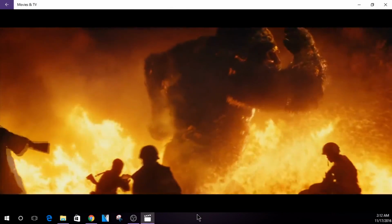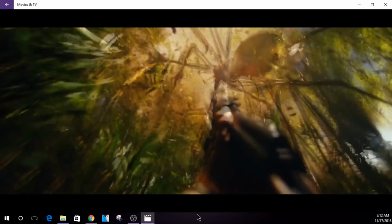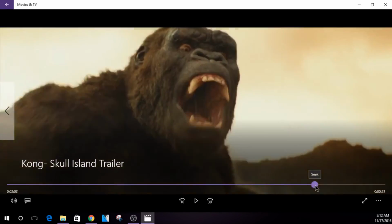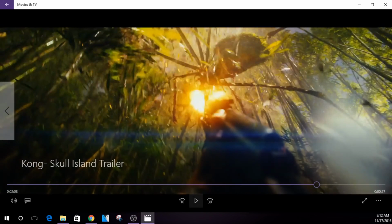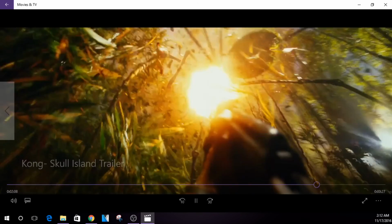Kong on fire. I don't know why they did that. That giant spider, though, that's pretty cool looking. And this FPS kind of shot with the AK. I'm wondering how many monsters are actually in this, or creatures, I don't know what you want to call them, but this spider's looking pretty cool.